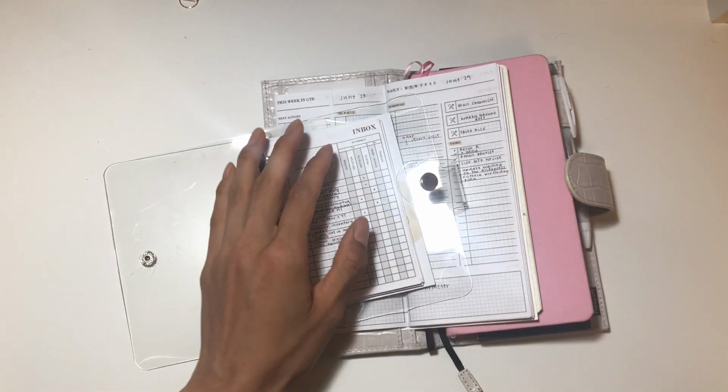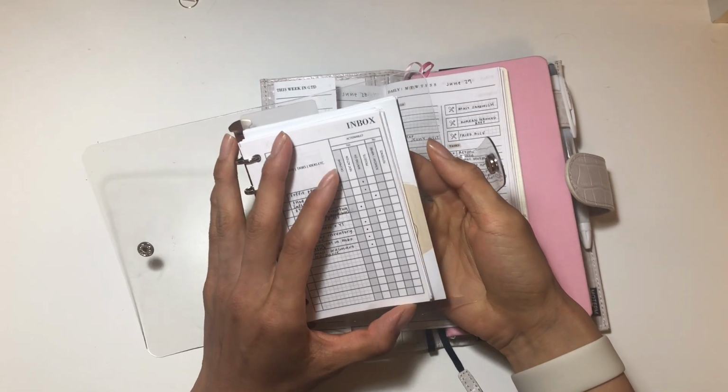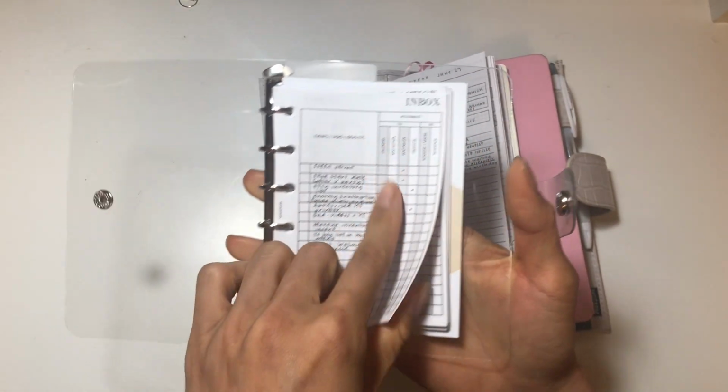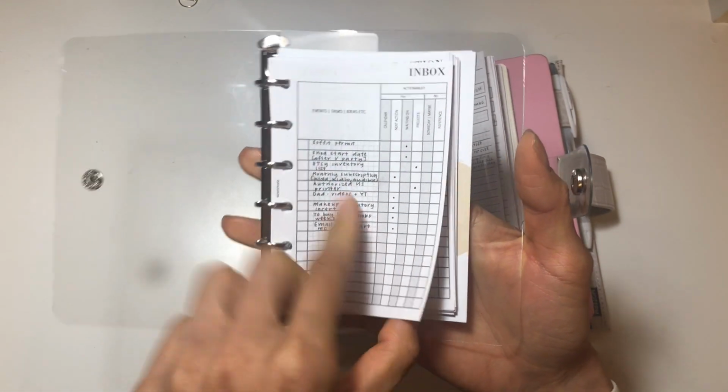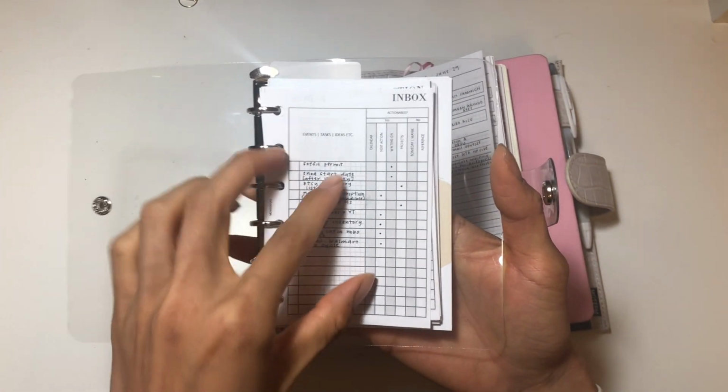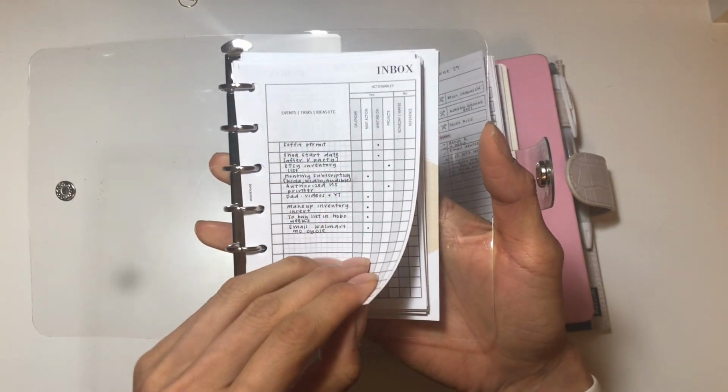Let me backtrack now that you have a view of that. How does this all relate to my main GTD inserts, right? Last time you saw it in the FC compact size, I just moved it into pocket, like I said, just because I needed something smaller. So same as before, I have my inbox, and I've condensed it and cleaned it up when I moved it over, but usually this list is quite long.